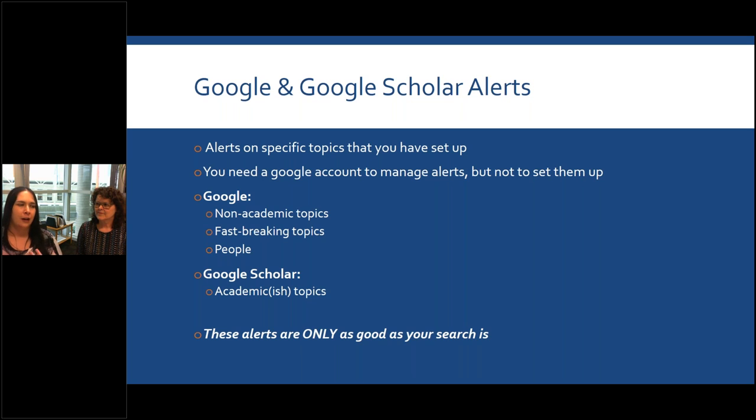And it's great for people, like if you're wanting to keep track of a particular scholar or a particular doctor. Google Scholar is very similar, but it's a little bit more academic. It's academic-ish. I put that in there because Google Scholar is not curated. It pulls in resources that the Google algorithms think look academic. So a lot of times it's not only papers that are published by people, but also their presentations or slideshows, which may or may not be academic.